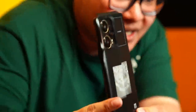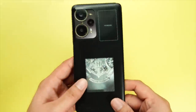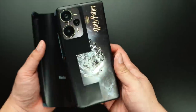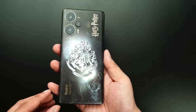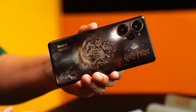Ito na po yung phone. Look at that. Okay, so meron siyang seal. Let us unseal. OMG. Oh, by the way, dalawa pala binili namin to. Yung isa, hindi pa nagagalaw. So, hindi pa nabuksan. Mas pristine condition yun. Yan na po. Wow. Ang ganda. Ang ganda. Woo! Yeah! Hogwarts! Redmi Note 12 Turbo right here.